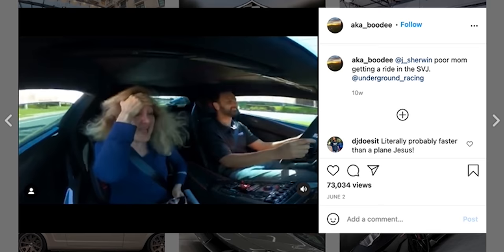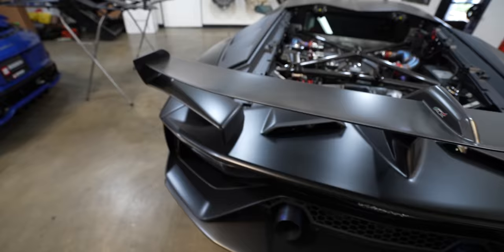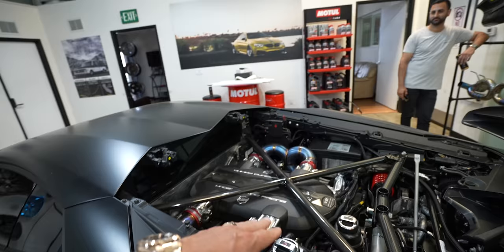This car is bananas. This will be making an appearance in a future episode. I think I'm sold on the fact that I need this. I need this crazy Novatec carbon fiber kit, and I probably need an Underground Racing twin turbo kit. The world's aligned and we make something happen.